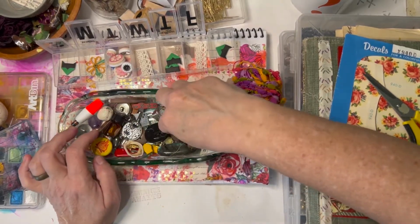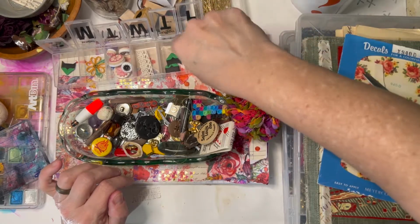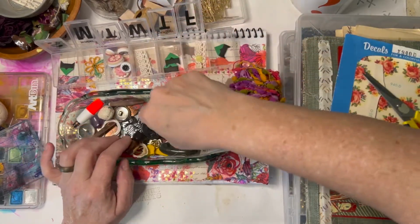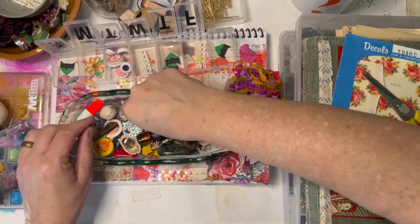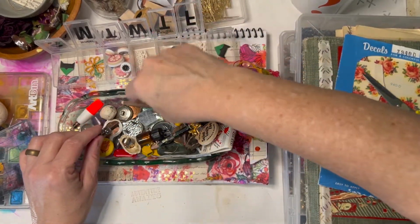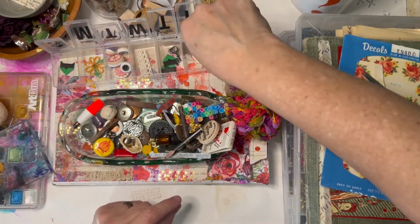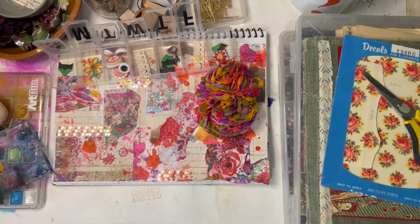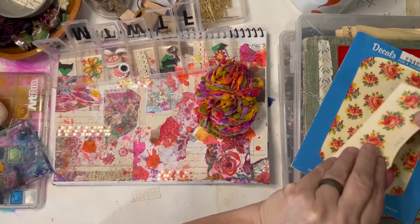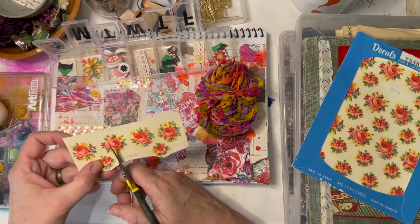And I'm sure I'm just kind of starting out here. Here's a cute little rose. I'm just looking in here. Here's some charms. Here's a little piece of ribbon. So let's put that aside. What else do I got? I've got these little decals that a friend gave me, so I'm going to cut out one of those to put in here.